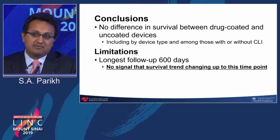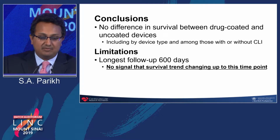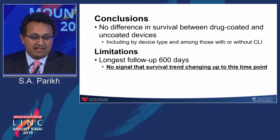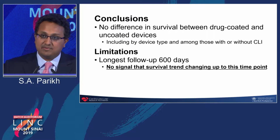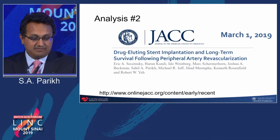So the conclusion from the first manuscript was that there was no difference in survival between drug-coated and uncoated devices, and this was when reviewed via device type or CLI status. And the follow-up data was admittedly short at 600 days, largely because the ICD-10 paradigm had only recently been introduced in the United States, and it was with the granularity of ICD-10 that we were able to discriminate between drug-coated balloons and drug-eluting stents.